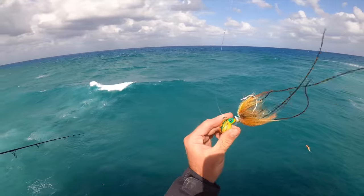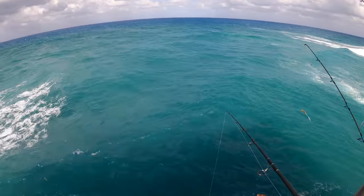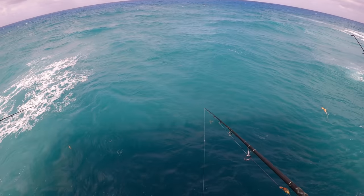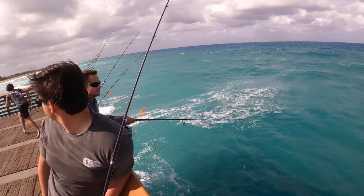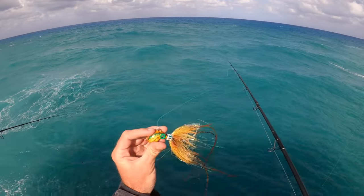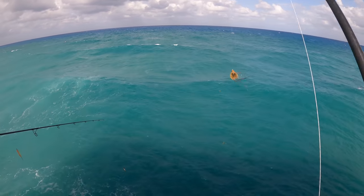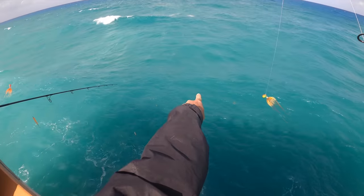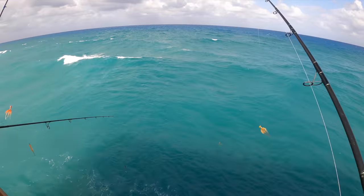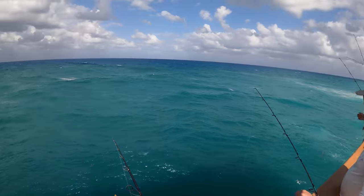So we're all standing out here with these, and the one guy fishing bait just hooked a cobia. It's down here somewhere. Should come back up in a sec. We're all looking to sight fish one. The one guy fishing bait found one. There he is right there. I don't know if you guys can see it. He's shaking his head. Might come back up on top. Come on down.